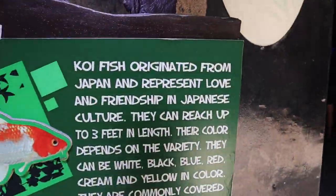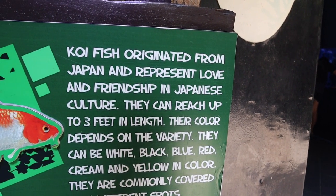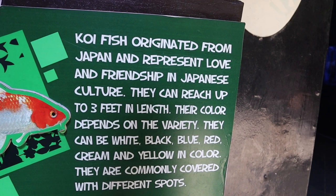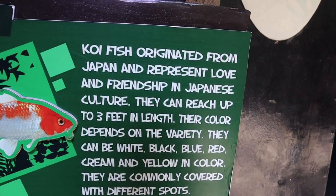Koi fish originated from Japan and represent love and friendship in the Japanese culture. They can reach up to 3 feet in length and their color depends on the variety. They can be white, black, blue, red, cream, yellow, and in color. They are commonly covered with different spots. Yeah, they're Japanese. Japan.